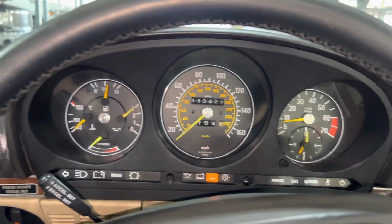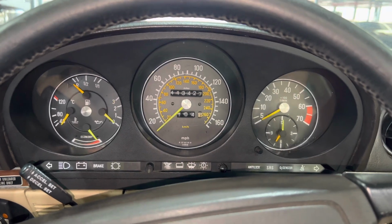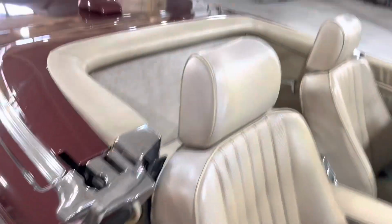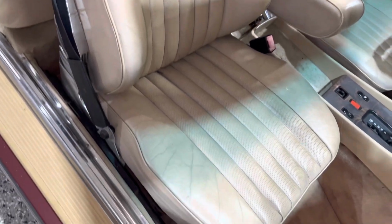So there's your cold start there. Go ahead and shut her down. And we'll go around the other side. Looking in that way, here is our door panel. Looking good. Here's our passenger seat. Looks in pretty good condition.